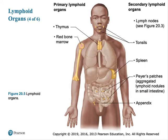So here's a picture all over the body. You can see we have lots of different components. Every bone that has any kind of red bone marrow, so the epiphyses of the long bones and various flat bones in the body, all have the potential to educate and mature the B cells. So they're all part of the immune system, the lymphatic system. So there's red bone marrow, for example, in the humerus.